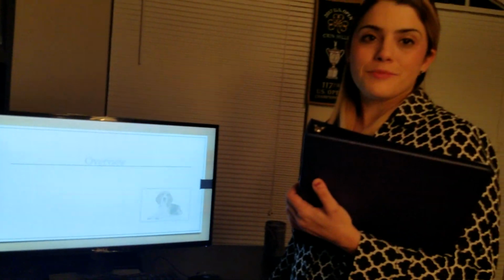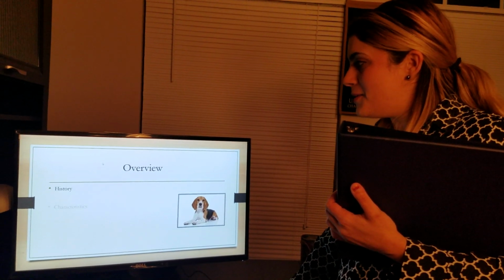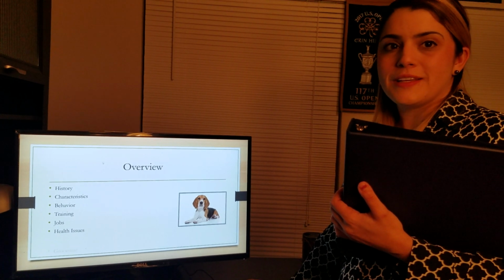This is our dog Louie, and I'm here to introduce you to the breed of dog known as Beagles. We're going to go over their history, their characteristics, behavior, training, jobs, health issues, and grooming.